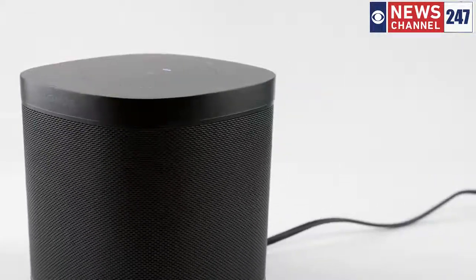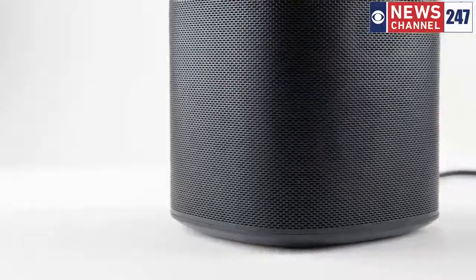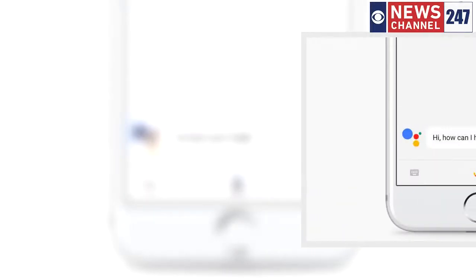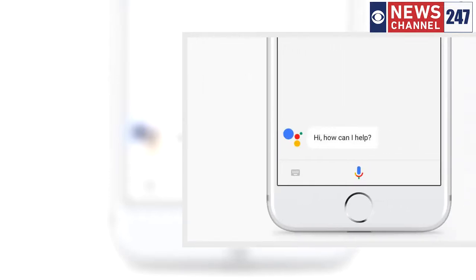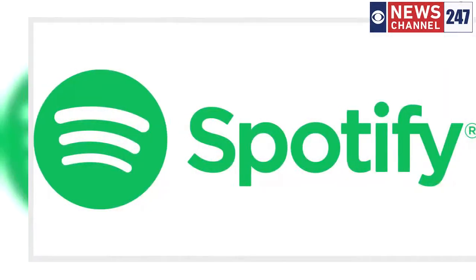The One could have some serious competition in Amazon's new Echo Plus. If the One were competing with the original Echo, it would be the clear winner, even at double the price. Unlike the initial Echo, the One offers a nearly complete smart speaker package, marrying great sound quality with most of Alexa's capabilities. But it's not going up against the original Echo.